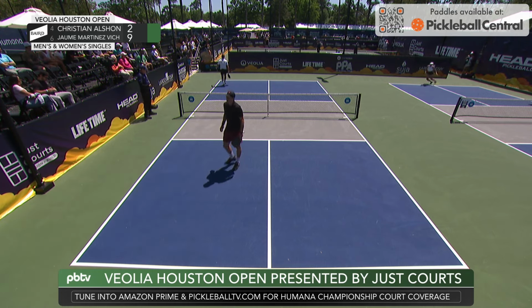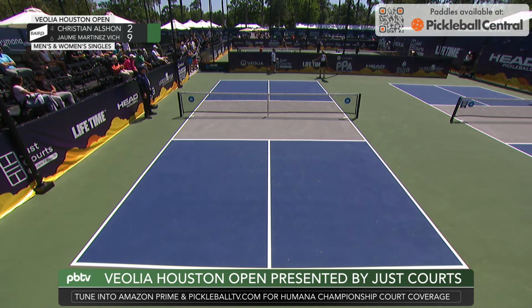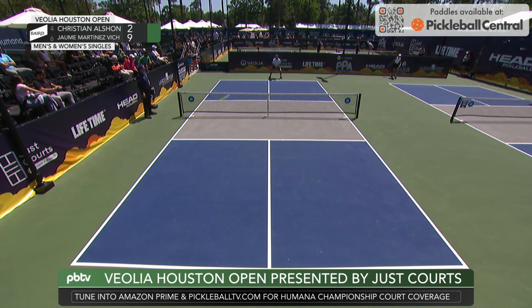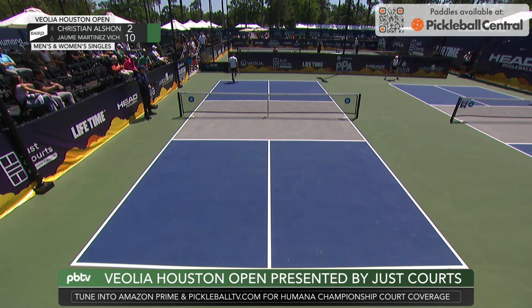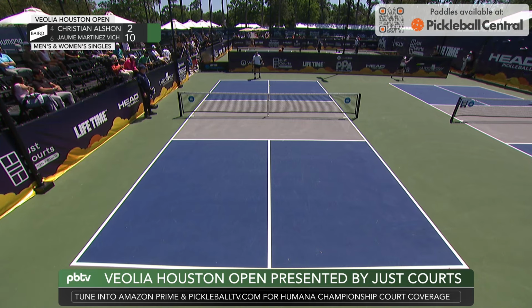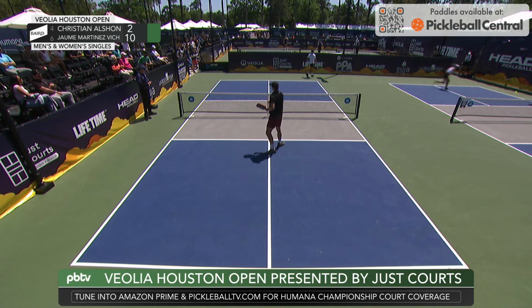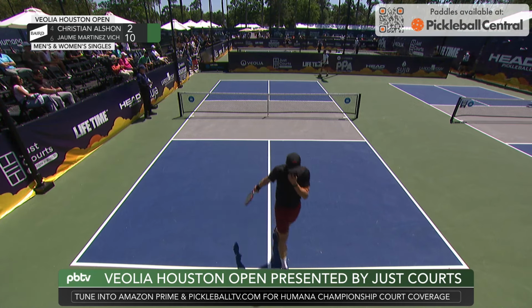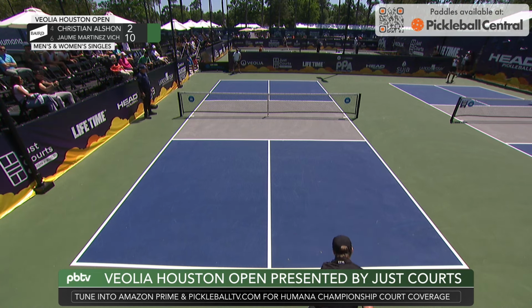Side out. 9-2. Point. And Martinez Vic anticipates that one well, took it so far out in front, and that's how he was able to create that angle on the put away. And it's a game point here for the Spaniard. Side out. And that's one game point done away with. Well constructed point there from Christian Alshon.